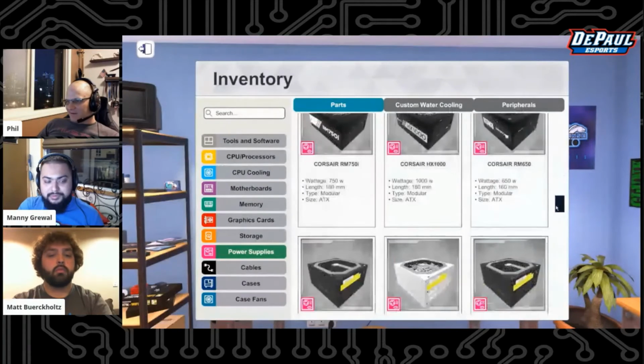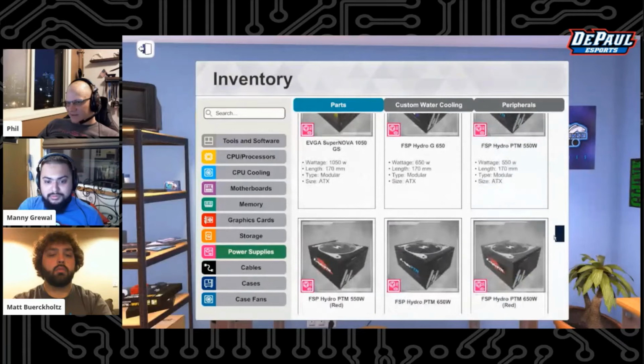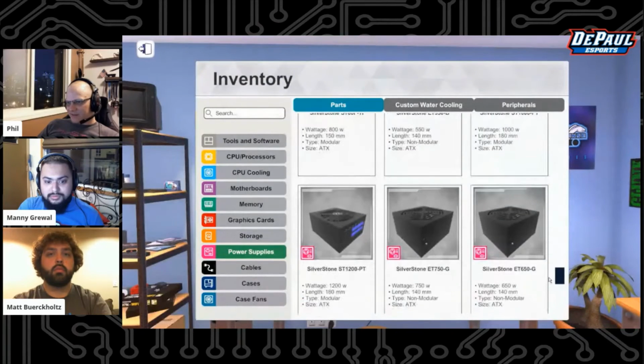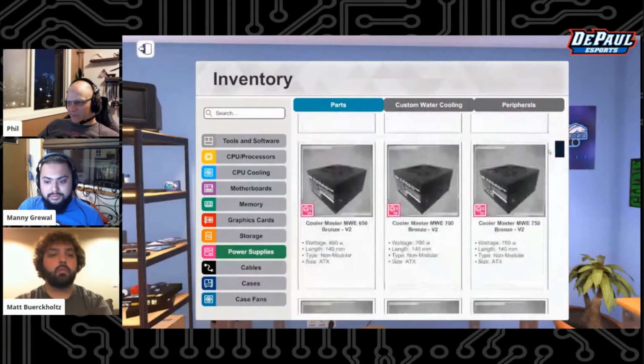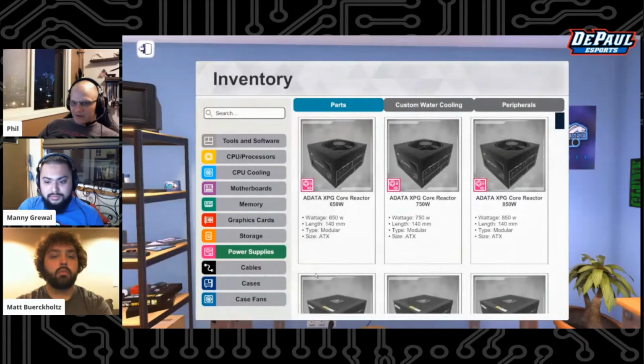And I mean, some of these can go up to 1200 watts for people that do crazy SLI setups with multiple GPUs. But for the purpose of keeping this simple, your first PC is not going to be a custom water looped with quad SLI.